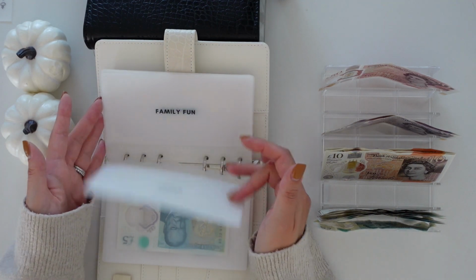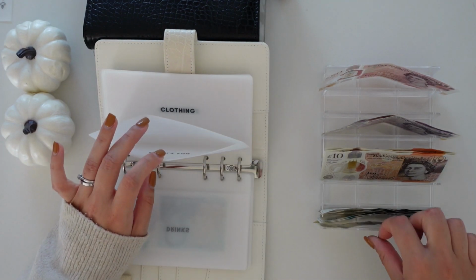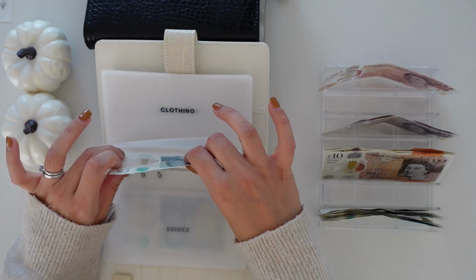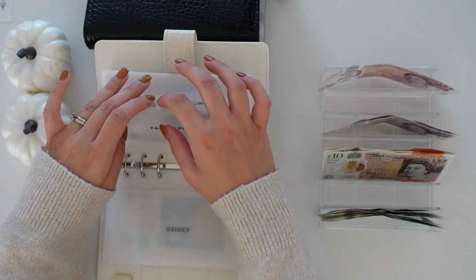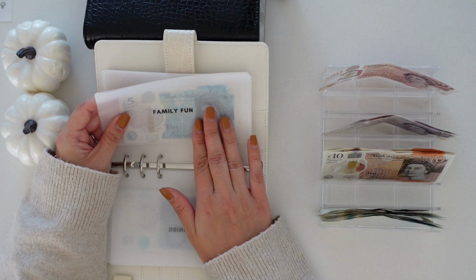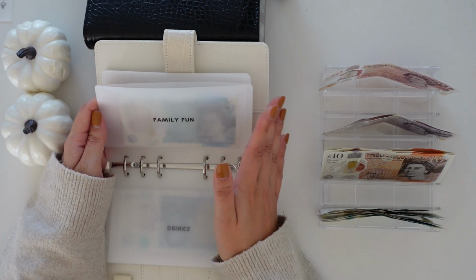Drinks, we're going to miss. Now this is for things like coffees. And then family fun, we are going to pop a £5 into. It's not a lot, but it's just in case we want to grab anything small. We are really trying to make sure that we kind of do things that don't cost us a lot of money at the moment because we've got priorities of where we want to spend our money, and I don't think everything needs to cost the world.